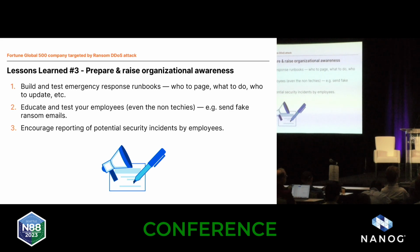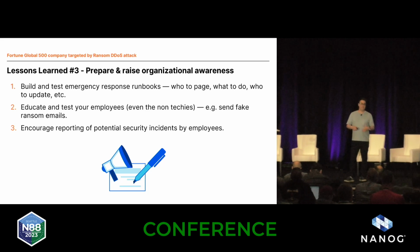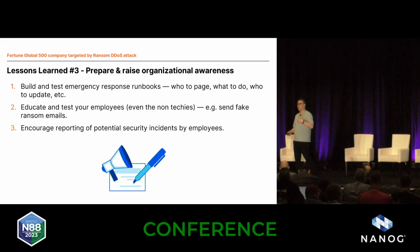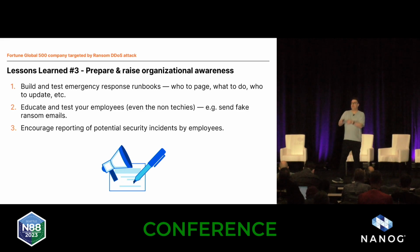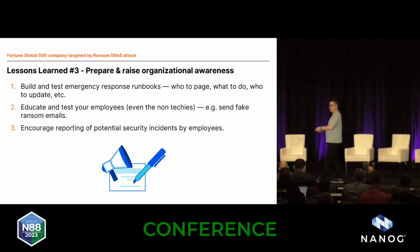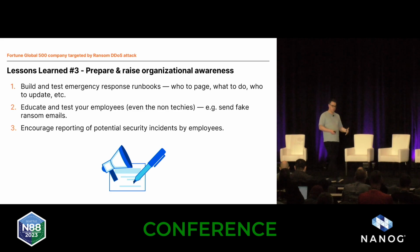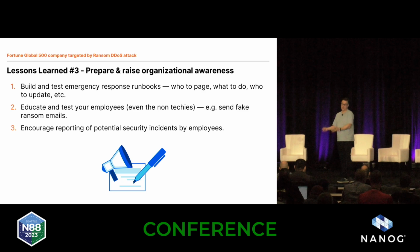And I guess this kind of ties into the third lesson, which is to prepare and raise organizational awareness, even for the non-techie employees. So in this specific case with the Fortune 500 company, if they had received the email sooner, that would have given them more time, or they would have responded quicker, right? So the faster that it is reported internally, the faster the security incident response team can respond.